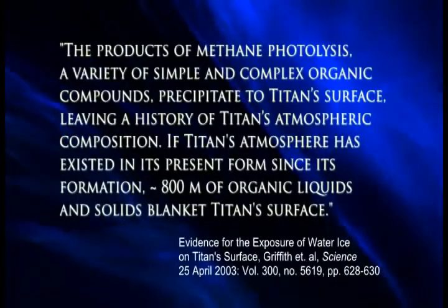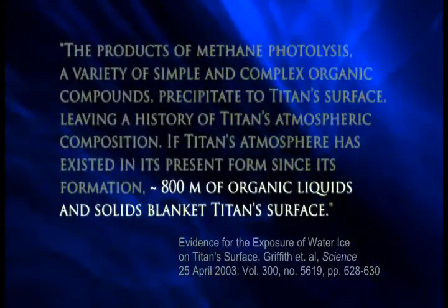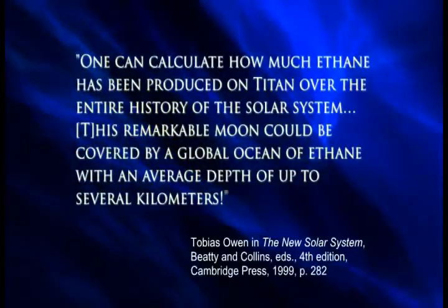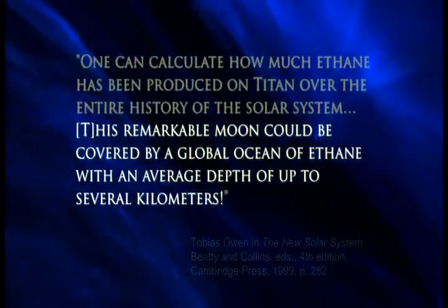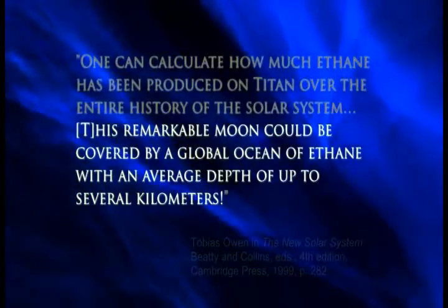Because evolutionists believe in billions of years, they confidently predicted we would find a deep global ocean of methane and ethane on Titan. One scientific paper predicted a layer of methane and other chemicals up to 800 meters thick. That's about a half-mile deep. One of the leaders of the Titan project went even further. He said, this remarkable moon could be covered by a global ocean of ethane with an average depth of up to several kilometers.